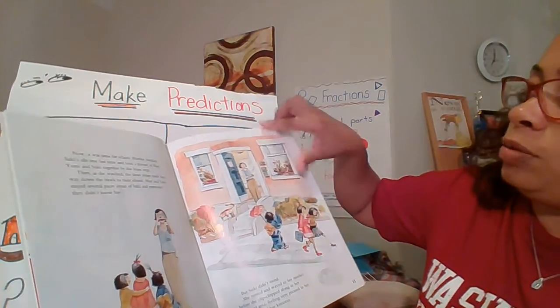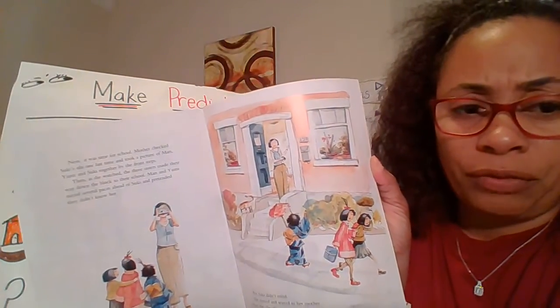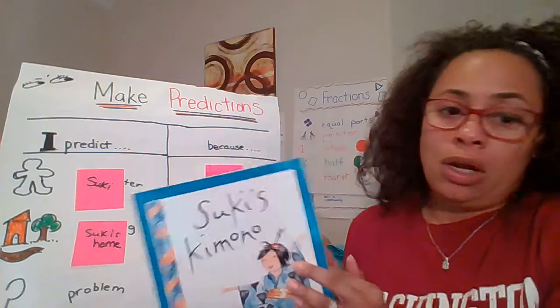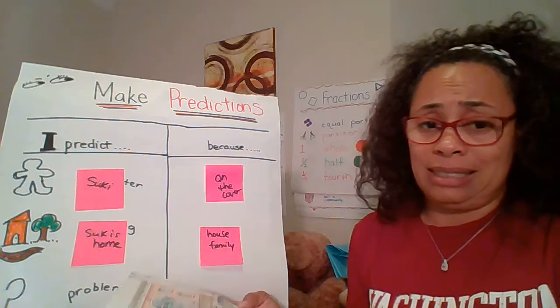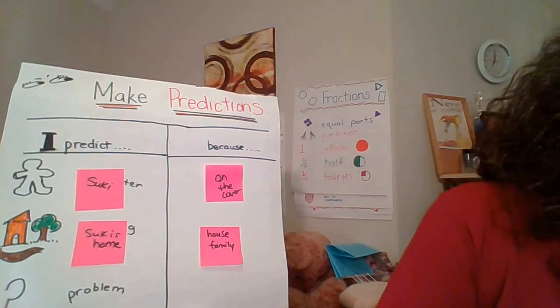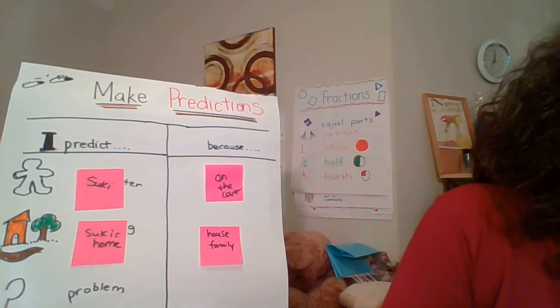And little Suki is waving bye-bye. And she's kind of getting left behind. They're not really waiting for her. So maybe that's the problem. The sisters are not waiting for Suki. Maybe they're not being nice to Suki on this day. So I'm going to say the sisters are not nice.